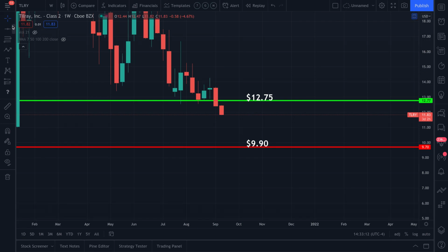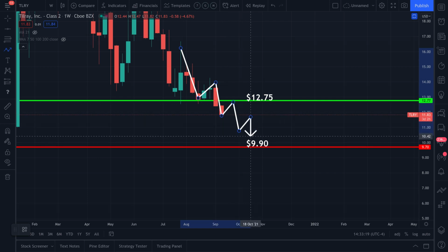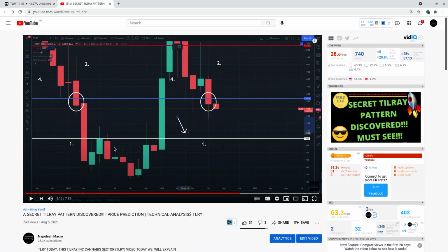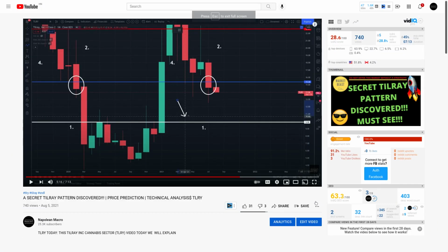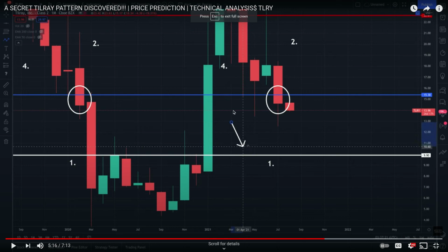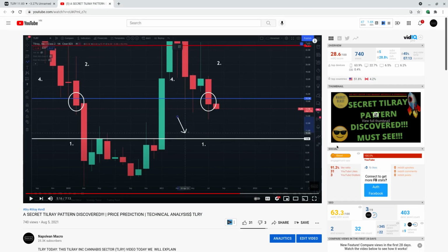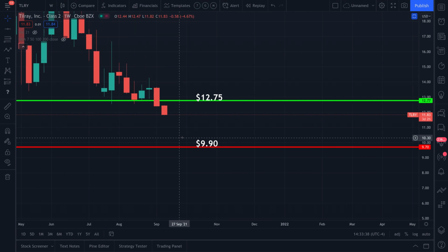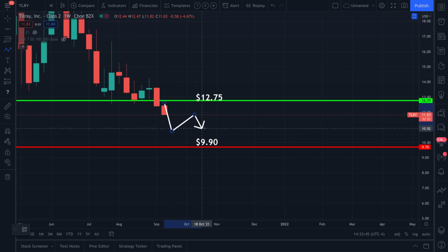If it were to close below that level, I'm not sure if I said like a free fall or anything, but one way or the other, I do think that eventually it will reach the $9.90 level. Not guaranteed, but just to show you on the last video, if you notice that white line on the chart there, that was kind of the secret Tilray pattern that we discovered, must watch the title there. The white line is just 990. So we're staying pretty consistent with the levels. It is 990 that is going to stay the same until otherwise, right? I think the market is going to 990.